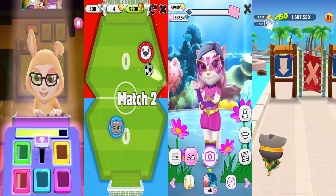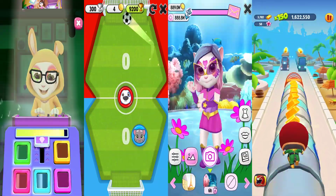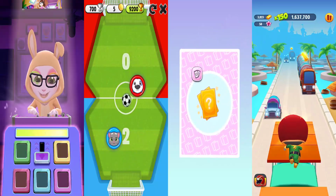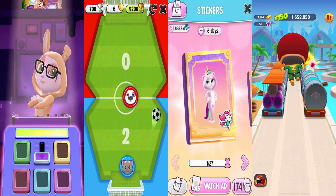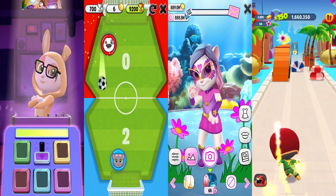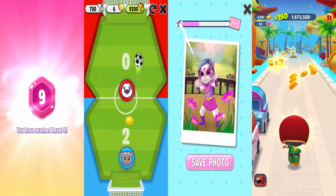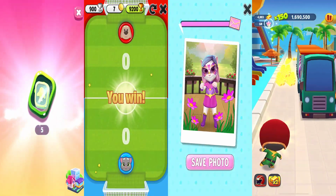And here we are with Hunk. And it's match 2. And we have 1 score, Hunk has 1. And we have 2, Hunk has 0. And let me see if we do the last one, and then we can win. There we go. Oh, it's a thrilling kind of game. Hunk is doing very well. He just, there we go, he's out.